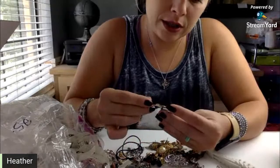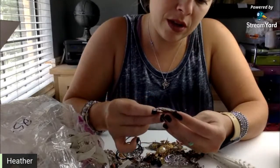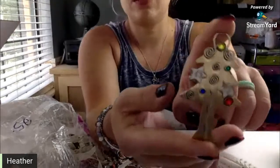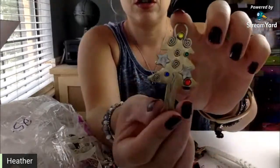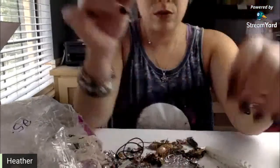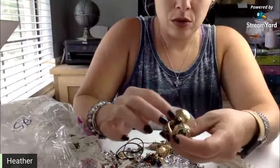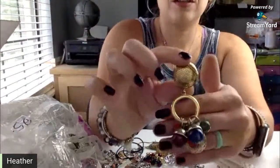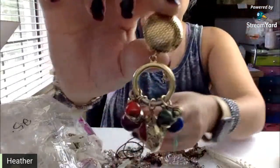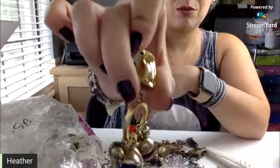This is pretty nice quality made. I would definitely consider listing this. Maybe if it doesn't sell at the garage sale first. It's a brooch. Real good quality metal. There's a charm, plastic, really cheaply made, but super cool. Vintage clip-on earring.